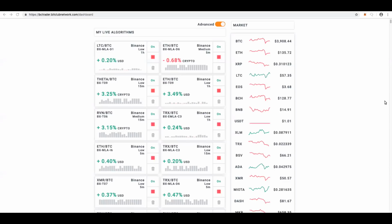If I have 10 Ethereum, I put 100% on the BC trader, such as Ethereum USDT. Can I sell to Binance 1 Ethereum on a Bitcoin trader? I don't understand the question.